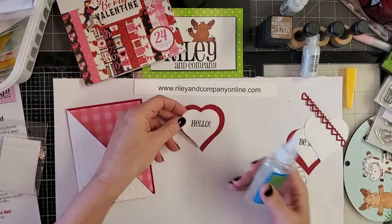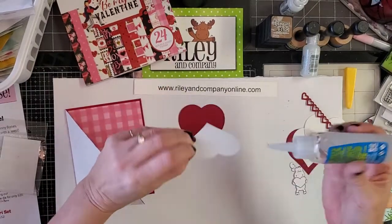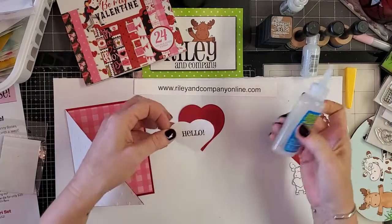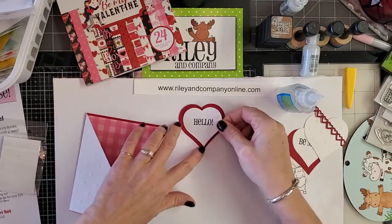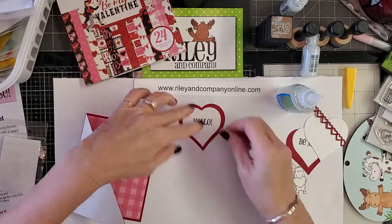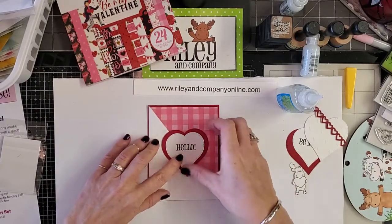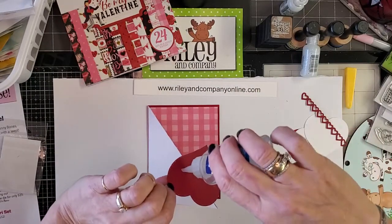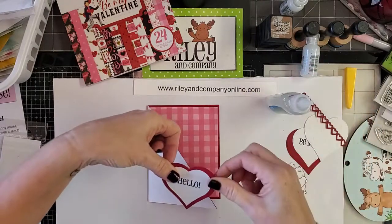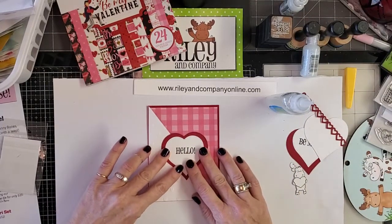So what I did is I just cut out a white piece and stamped the word hello on it. It's a Riley stamp as well. And I'm just going to put this around the edge again. I'm going to move it around until I get it nice and square. And then I'm just going to put this on the front of my card, just like that. So I'm going to just put some glue along this edge. Get it nice and centered.